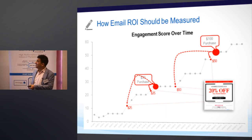So if you now put this data against the scoring, you can start to see there's a bit more context. I'm now seeing how the engagement score changes over time or goes down over time. And what that enables me to do is say, actually, this sales email here drove the score up. So did this one here. So did these two. So really, shouldn't I attribute that sale back to those sales emails more than just the one directly before? Because they did move the needle in terms of engagement score.